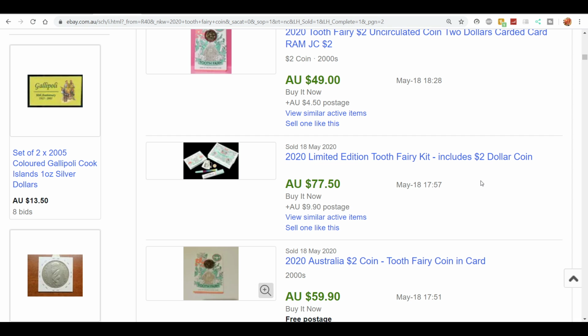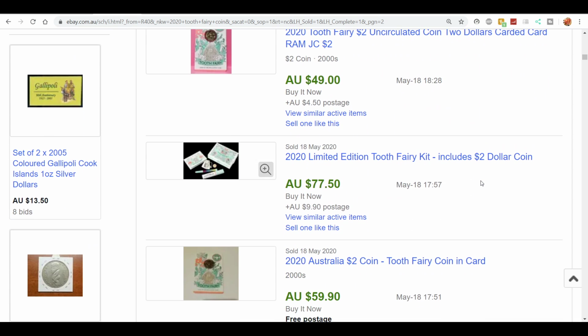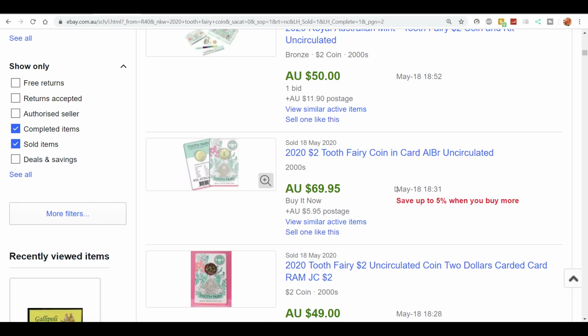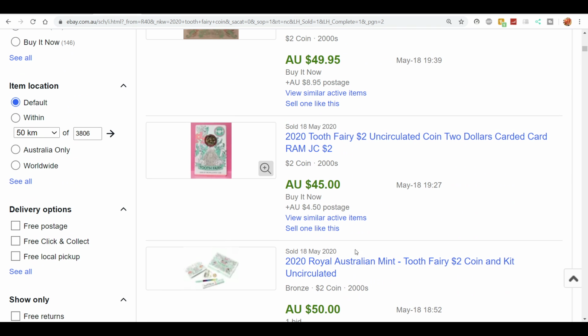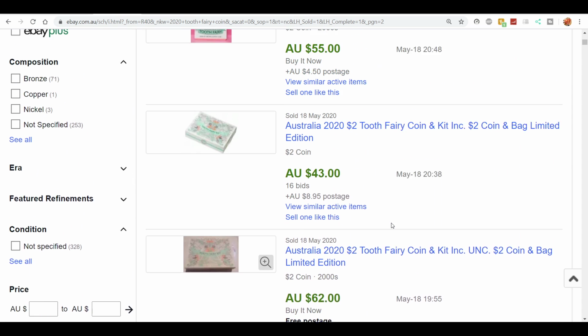So plenty of these have been selling. I think there's a kit there. So the kits were $25. So that's a huge markup as well on the kit there for $77. There's another one for $50. Another kit for $50, $62.